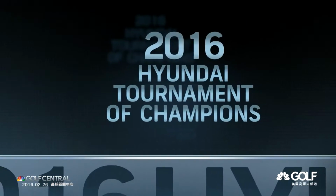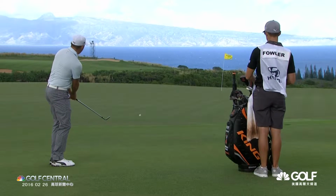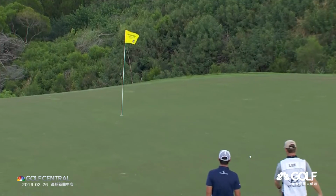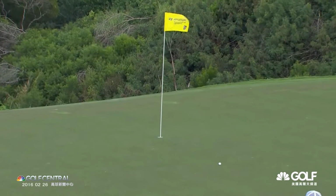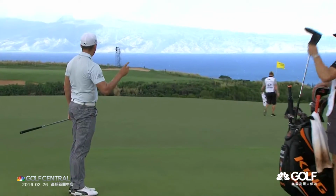Just take a look at some of the shots that he's hit this year, holing out. Here he is at the Tournament of Champions on the 5th hole. And it's just so solid. I actually was talking to Butch Harmon a little bit today and asked him what he liked so well about Rickie Fowler's chipping motion. And he said it's the fact that he hits it so solid, but doesn't have a whole lot of forward shaft lean.